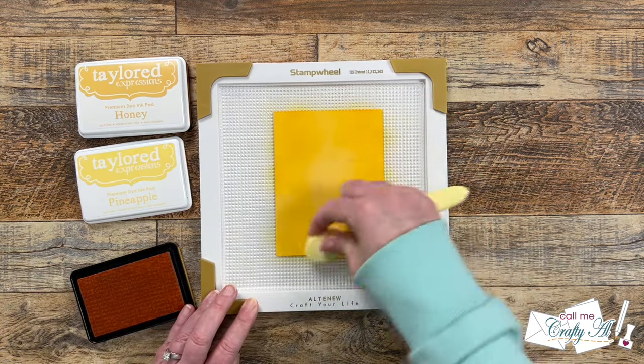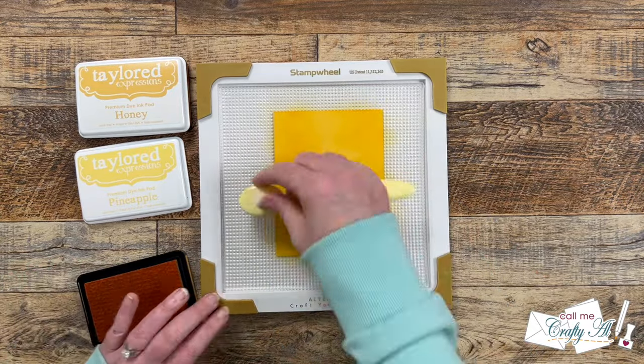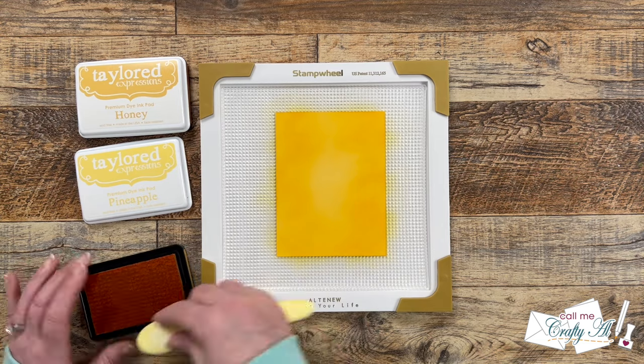Now, once I have good coverage with the pineapple, I'm going to bring in the honey, and this time I'm focusing more on just the edges of the cardstock.